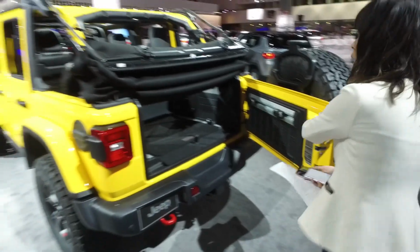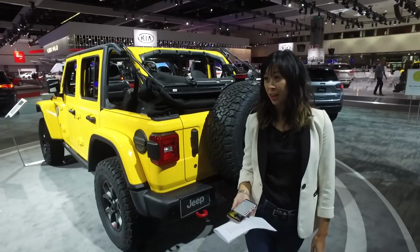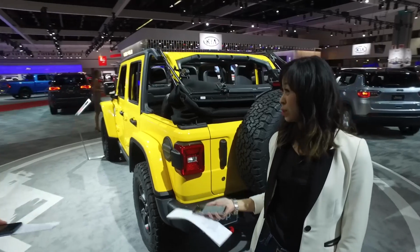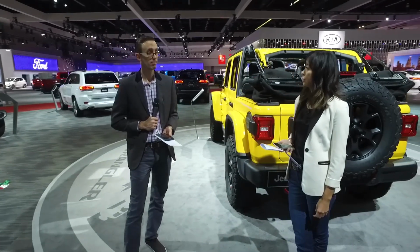So what else? Powertrain, big news. They're coming out with a hybrid. A plug-in hybrid model is coming in 2020, and that's the first time a Jeep has ever been hybridized. There's also a diesel model coming. Yep, a 3-liter V6 EcoDiesel. So maybe tell them about the engine that it'll launch with.